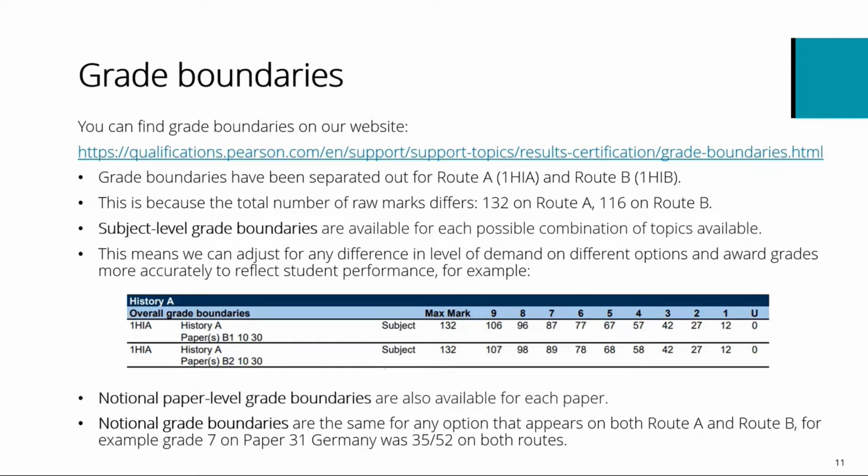We've also provided notional paper level grade boundaries for each paper. They're in a separate document on the website, and they're on the same link. Now the notional grade boundaries are exactly the same for any option that appears on both Route A and Route B. For example, the grade 7 on paper 3, option 31, Germany, was 35 out of 52 on both routes.